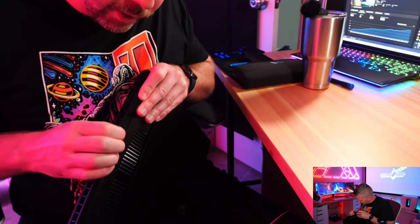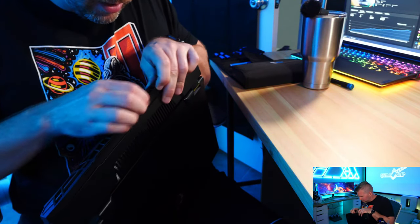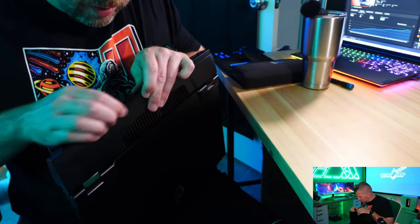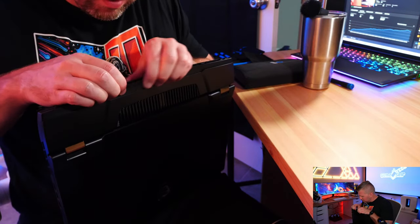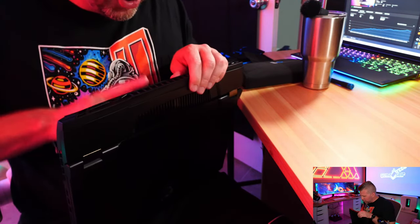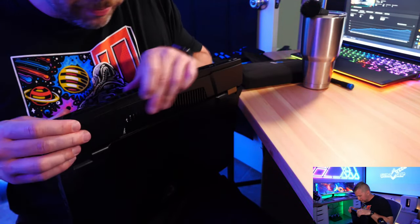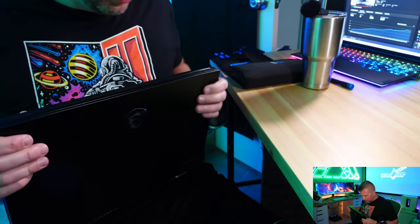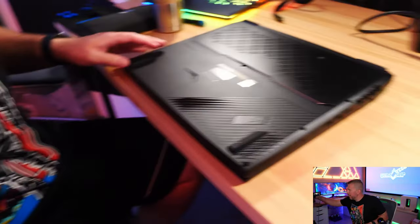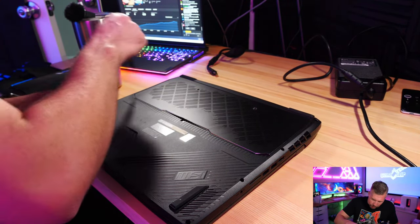All right. Okay, so I got that one to pop in. Come on. There we go. Yeah, pushing up from the bottom is how I'm getting them to pop back in. Not pushing down from the top, pushing up from the bottom. Okay, so I think we're all snapped back in now. I just need to tighten the screws down, and we're good to go. Notice that it is taking a bit longer to take this laptop apart than the average laptop, but it's not horrendous.